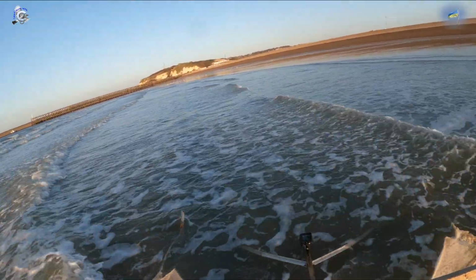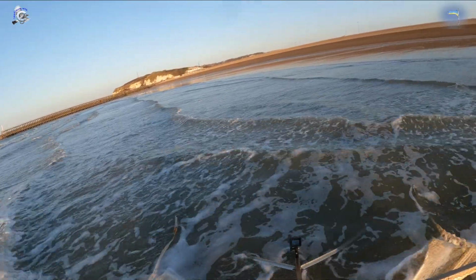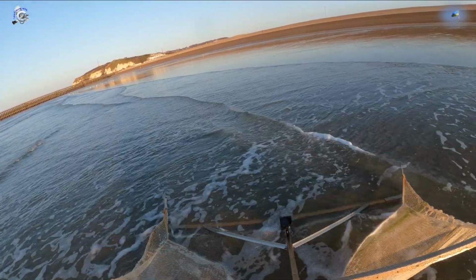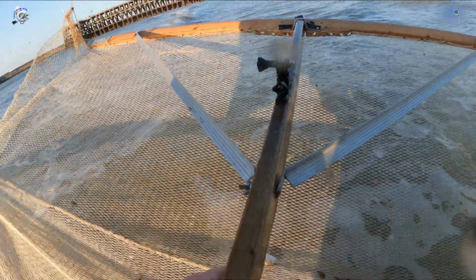And that seems to be functioning well anyway. See if it's caught anything. Oh, we got some. We got one because I've seen it. Okay, so we've got a few shrimps here, but they're all a little bit small. Let's go on shore, but I want to show you this.